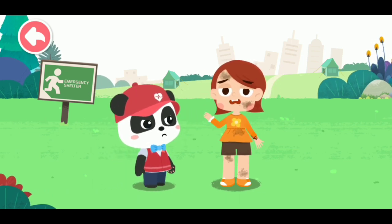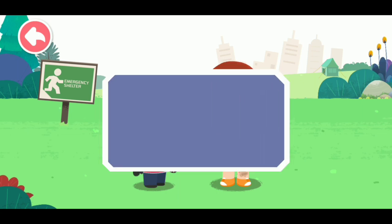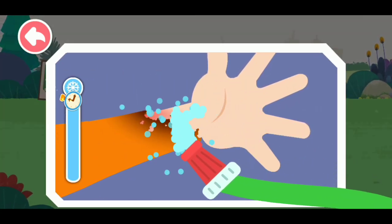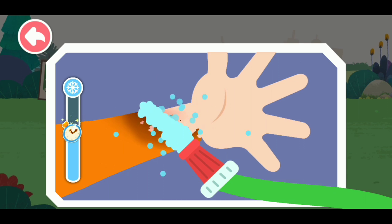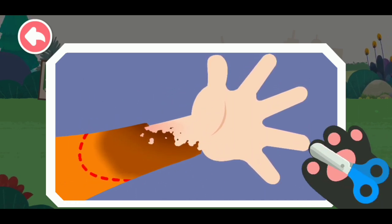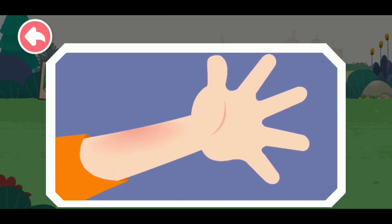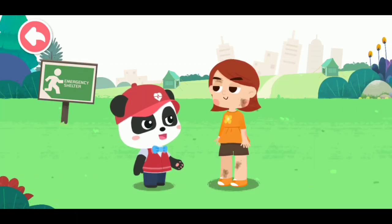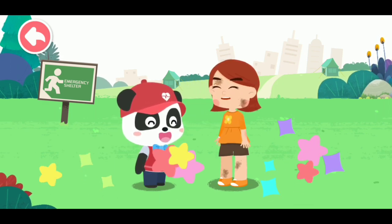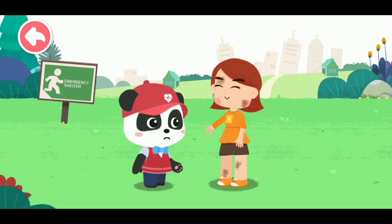My arm was scalded. It hurts. I am coming to give first aid. Rinse with clean water to cool the wound. Cut off the clothing near the wound. You need to go to the nearby hospital for further treatment. Okay, Kiki, thank you so much. You're welcome.